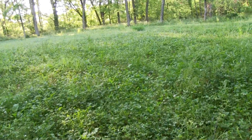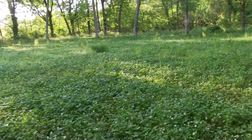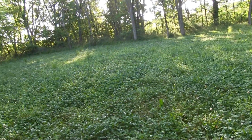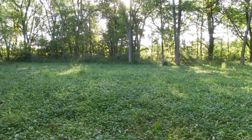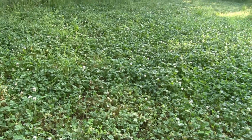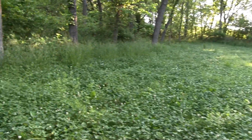Another Whitetail Institute clover plot, and it's holding its own. It's doing pretty good. But here again, it would be nice to get in there and mow this, but it's not going to happen. And here again, this was planted in 2015, and you can see it's over a foot tall also. But it does have some grasses in here. But being snorted by deer.